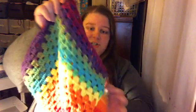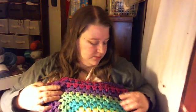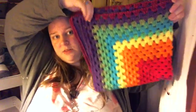Because I thought everything was supposed to be equal. But it seems like I have more stitches on the solid than I do the granny square. If anybody else has any suggestions, and look, that's not how it's supposed to be. It's supposed to be square, but then I have this hanging over. I don't know. I'm just gonna finish it.